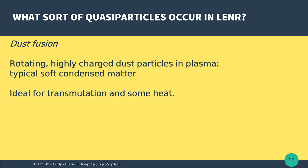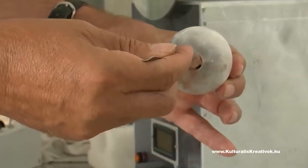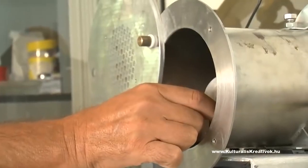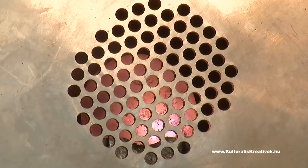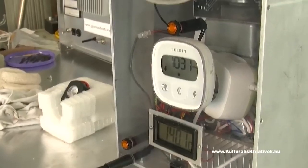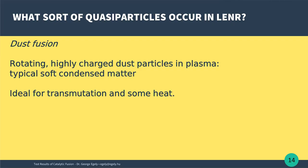The dust fusion requires some additional comment. Dust fusion consists of nothing but rotating highly charged particles in the plasma. And individually rotating highly charged particles are nothing but quantum matter. And quantum materials are the new buzzword of solid state physics.